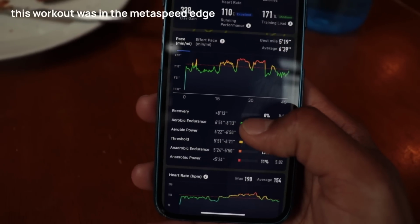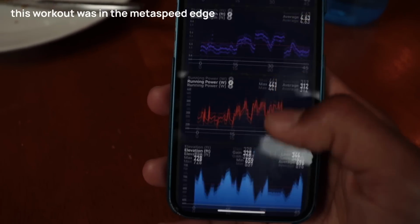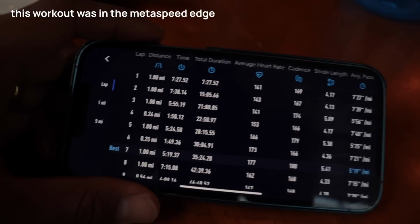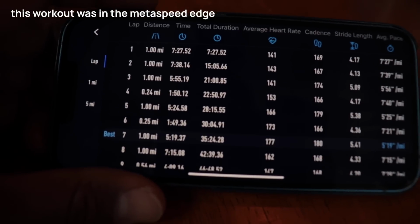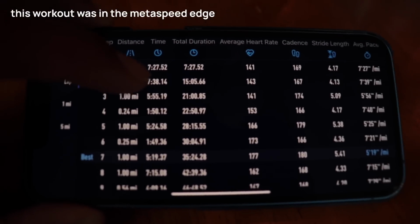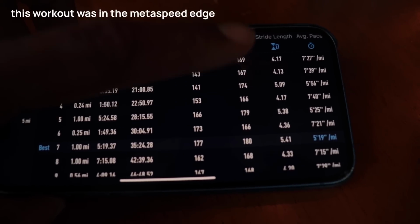This was the 3x1 mile workout. I was cruising at... let's take a look at the splits. How do I get them? Here we go. Okay, so this is the laps, and then you can see distance. Okay, so first mile here, the time was a 7:27. Cadence was 169. Stride length was 4.17.